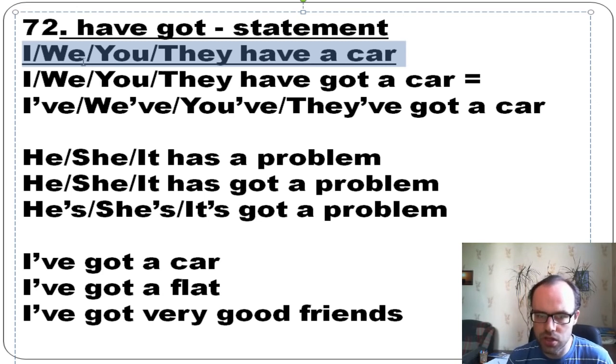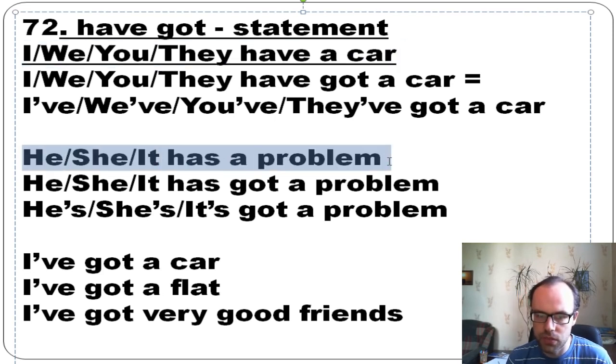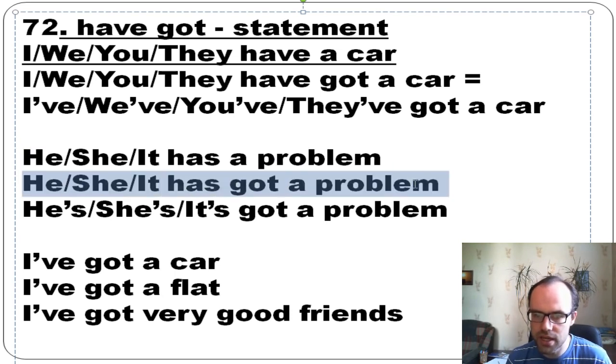You can also use a short form: I've, we've, you've, they've. Listen, I've got a car. We've got a car. You've got a car. They've got a car. Okay? Or you can say it without got. Look. He, she, it has or has got. He has a problem. She has a problem. It has a problem. He has got. Yeah, you can say it with got.